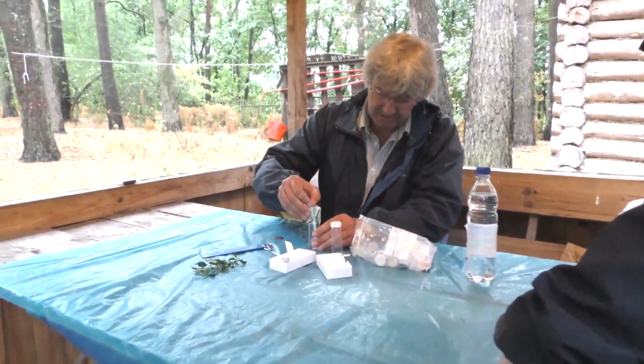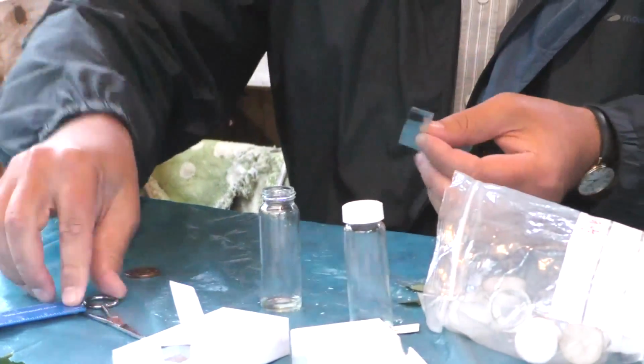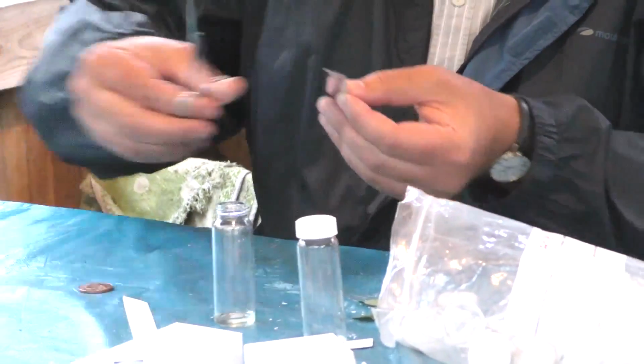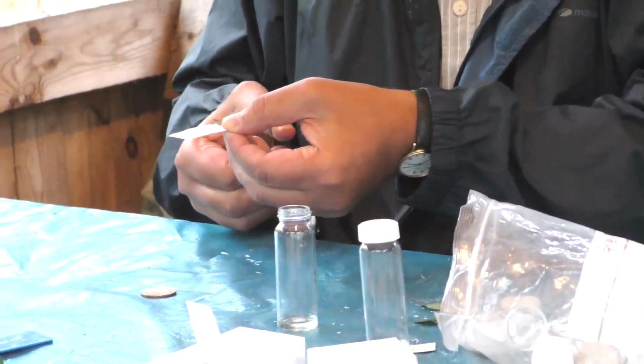So you literally just trim it down. The strip is slightly wide, so I'll have to trim it down just so that it can actually fit in the bottle.